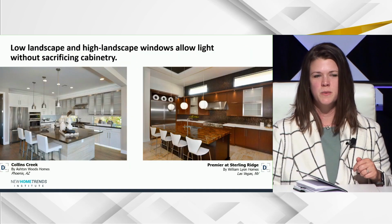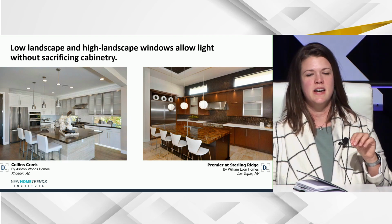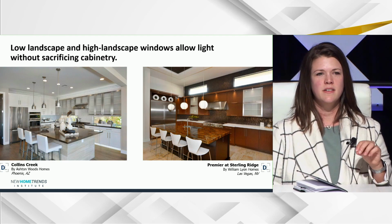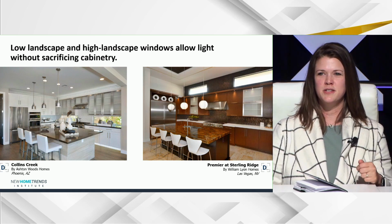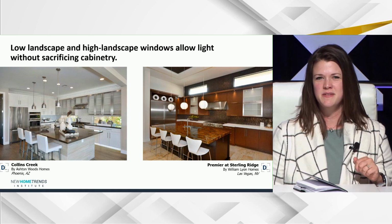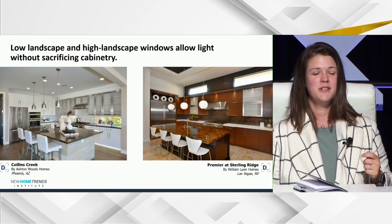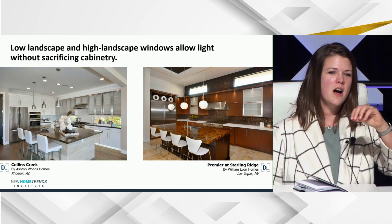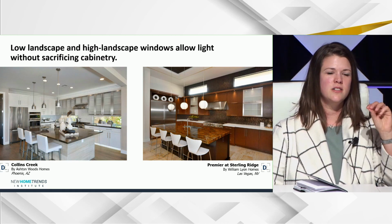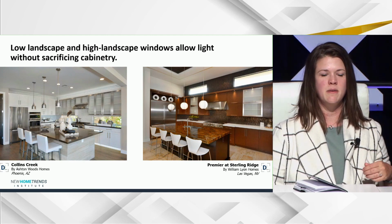Another way to do windows right is in the kitchen. Here's an example of how to get natural light in without having to worry about washing your dishes and your neighbor across the street also washing their dishes at the same time, and you have to sit there and awkwardly wave at each other or pull the blinds down, which is even more awkward. So putting low landscape windows or high landscape windows allows you to get natural light in without sacrificing the cabinetry.